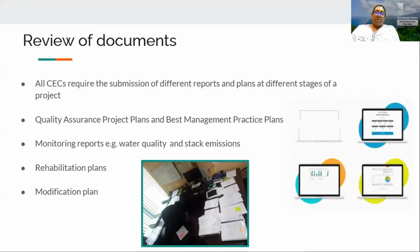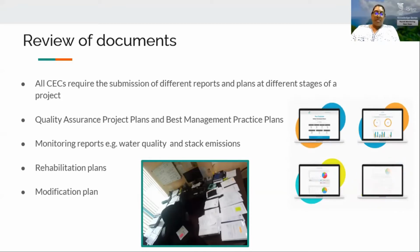There is also a responsibility on the permit holder's part to be cognizant of these requirements at all stages of the project and the timelines for submission of documents.